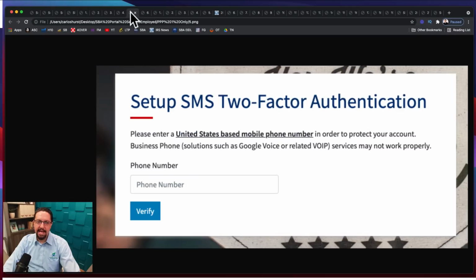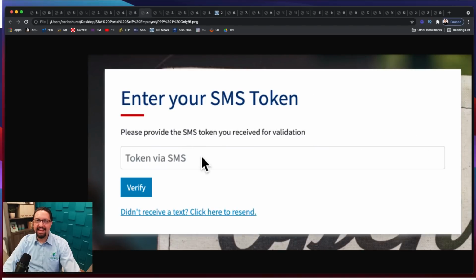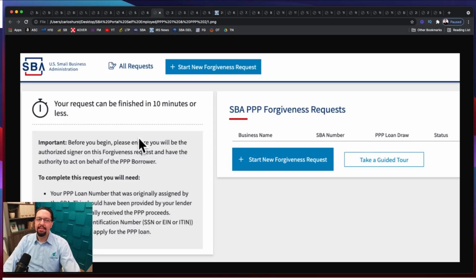Once you do that, it's going to tell you to put here your cell phone number. Once you put your cell phone number here, you click verify and you're going to get a text with a 7-digit code. The 7-digit code that you get via text message, you put in this box and you click verify. Once you do that, you are now logged in to the portal from the SBA.